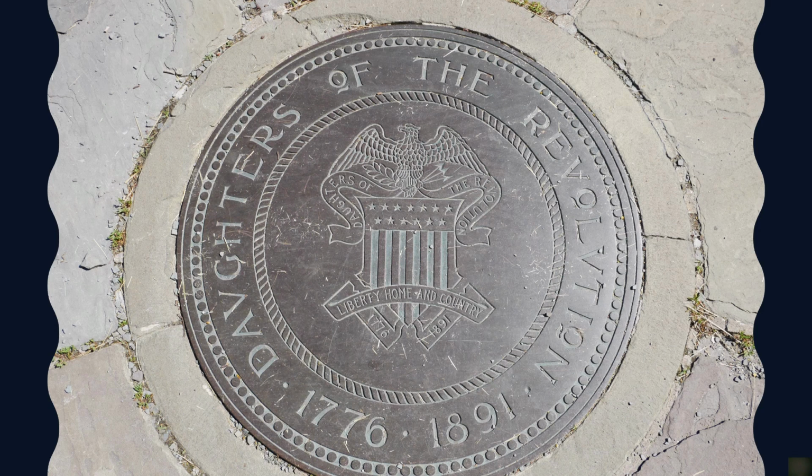I thought this was pretty cool. It's obviously a memorial marked from the Daughters of the Revolution, 1776 to 1891. I just thought this was a really cool memorial, and it was worthy of taking a picture.